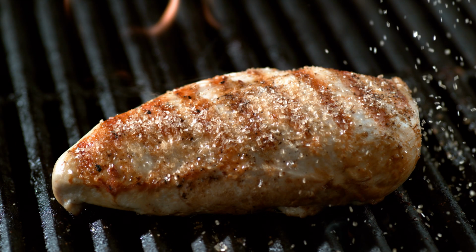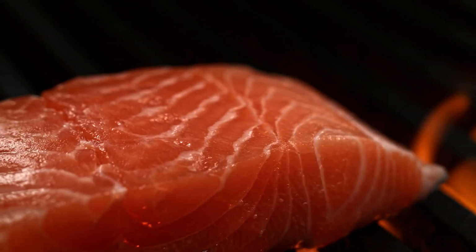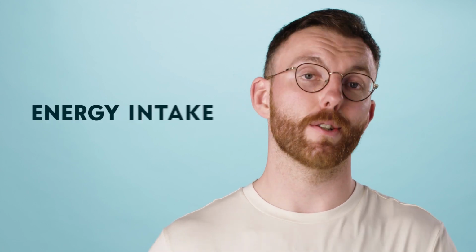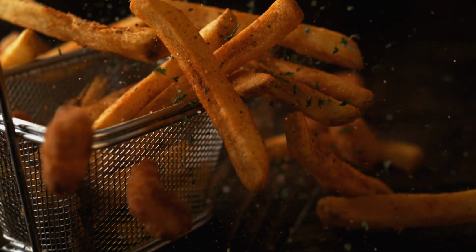Another simple swap beyond dropping the sugary drinks would be to make protein-rich foods a priority. Research has routinely found that a higher protein intake, be it across the day or within a meal itself, is incredibly effective at promoting satiety, managing hunger, and reducing energy intake. Aim for at least a palm-sized portion of protein with each main meal and possibly look at reducing your carbohydrate and or fat intake alongside that.